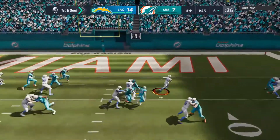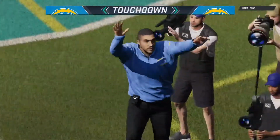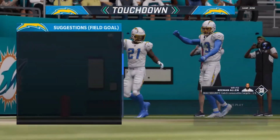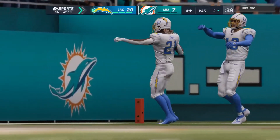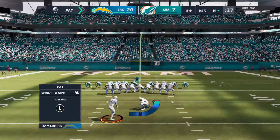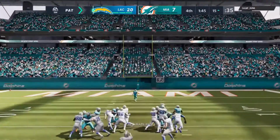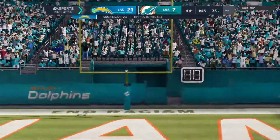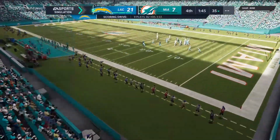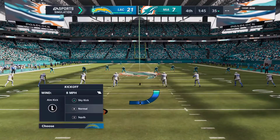They'll keep it on the ground. Jones. And he is into the end zone. Touchdown, Los Angeles. Aaron Jones, his 6th touchdown of the season. And the Chargers are going to add on to their lead. It's good, and it is now 21-7. Makes the score Chargers 21, Dolphins 7.